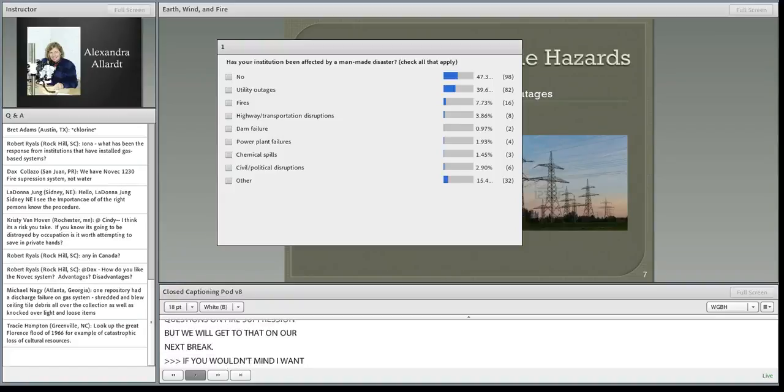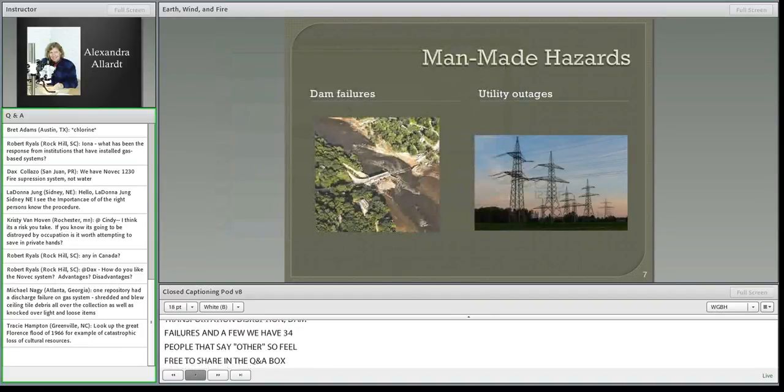Great. So it looks like 99 people said no. A lot of people had utility outages. A few people mentioned fires, highway transportation disruptions, dam failures, and we have 34 people who say other, so feel free to share in the Q&A box what other might mean. All right, Alex, I'm going to pull this back over. Thank you, everybody. I'd love to know what the other really means there. I'm always collecting pictures and stories, so if you ever want to email me about any of your stories, feel free to. My email contact will be in the last slide.